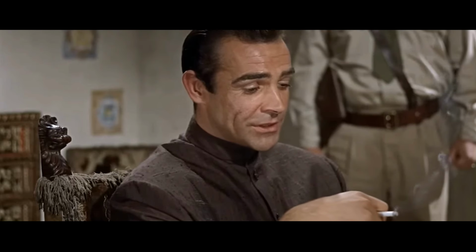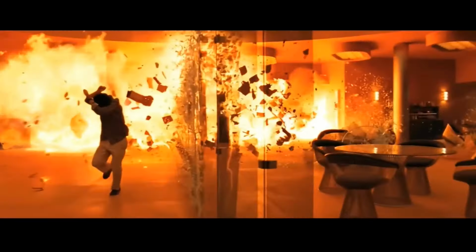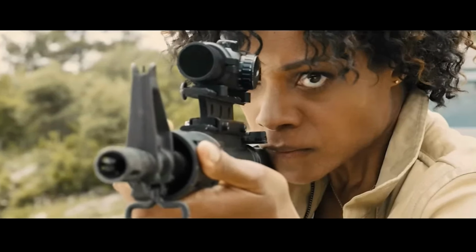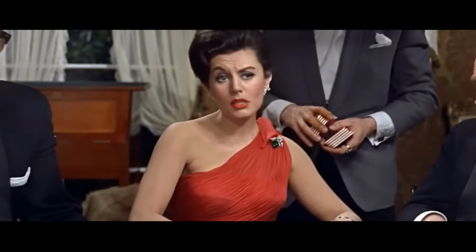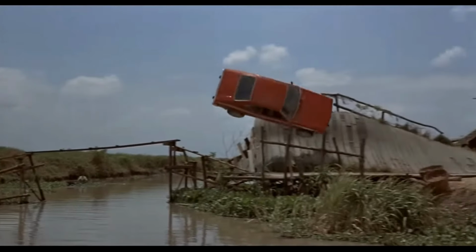However, all Bond films have had their share of great action sequences. Which ones stand above the rest? Today's list will answer this very question. Specifically, however, we will be taking a look at great action sequences. Therefore, though the iconic car flip in The Man with the Golden Gun was certainly an amazing stunt, it is only that, a stunt, and therefore is not eligible for this list.